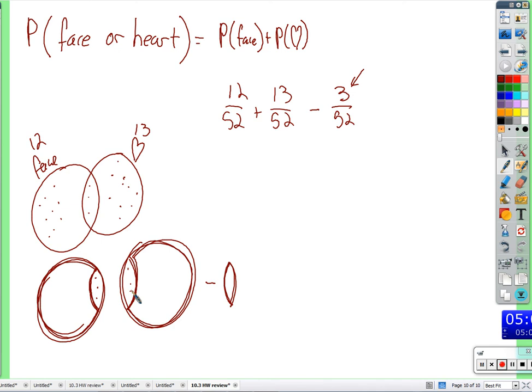Okay. And a similar problem comes up if we have 3 events or 3 descriptions. What's the probability of getting a face card or an even card or a heart? Okay. Well, then there's overlap between all 3 of those things. We won't get into that though.